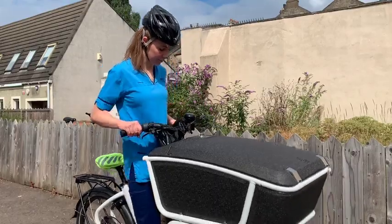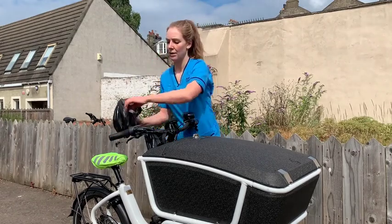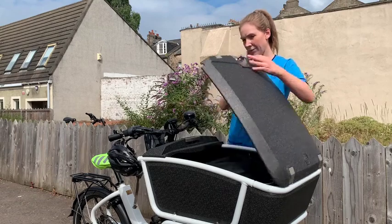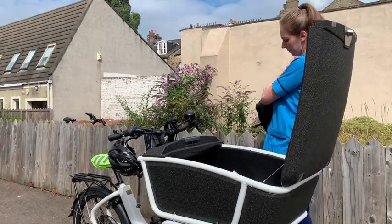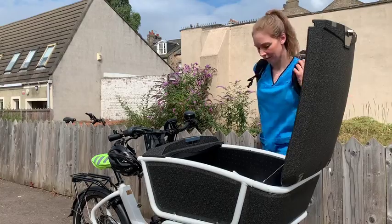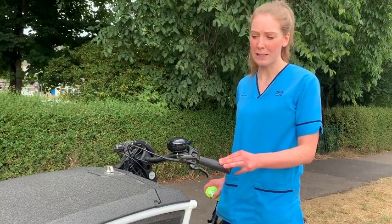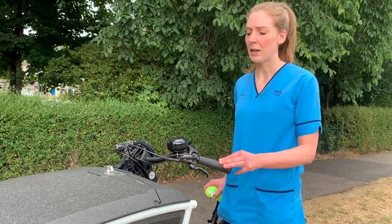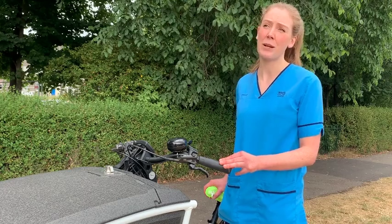So carrying equipment with these bikes is great, and that's why the podiatry department has gone with the cargo bikes, because we have space to put all of our equipment up here in the front. We spend the whole day out and about visiting patients, and so we need to store our bags and all of the equipment in there. But other healthcare professionals might go for something a little bit smaller, an electric bike that doesn't have the storage in the front, because they may just need to get across town for a meeting or to visit an acute site where parking might be an issue.